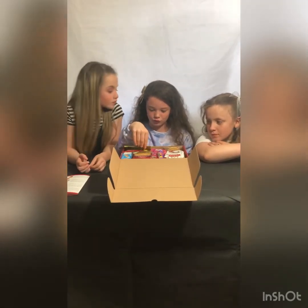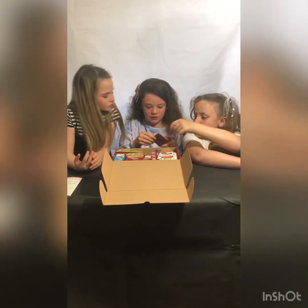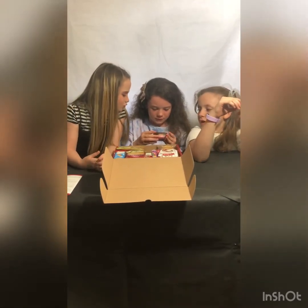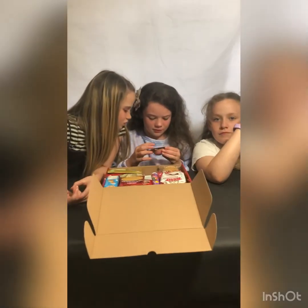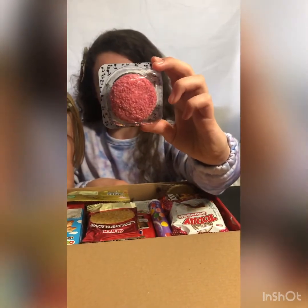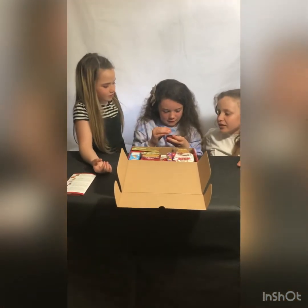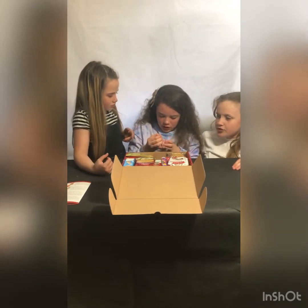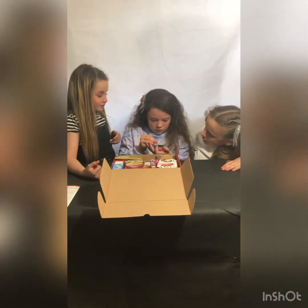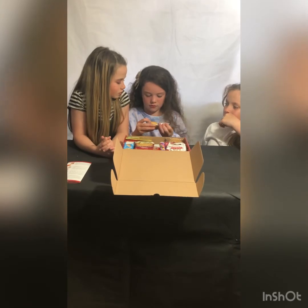So what should we try first? Right, so this is called Puff Doggle. It's like a kind of cake. So let's try and split this. Don't, I can do it because I'm really strong. You can try. Liar. Shush. I cannot find the one. Okay. Yes, got it.